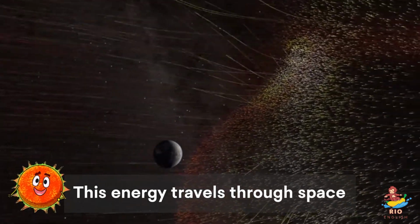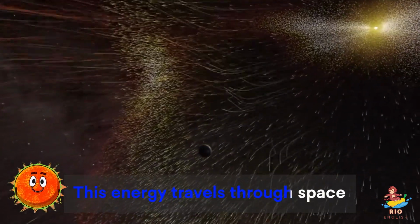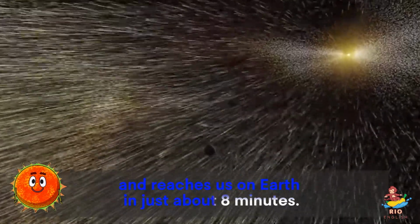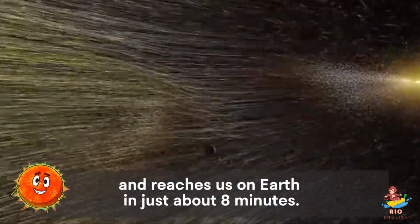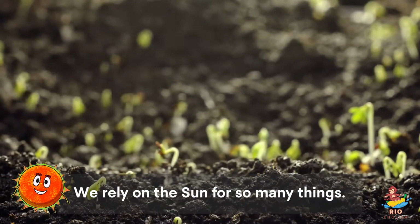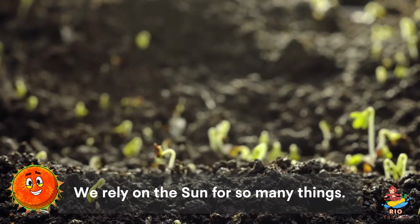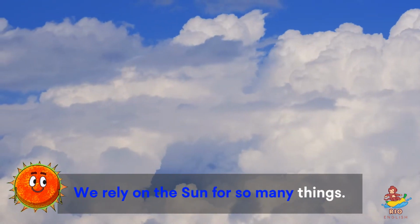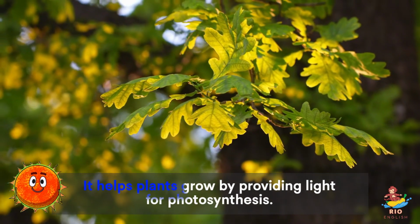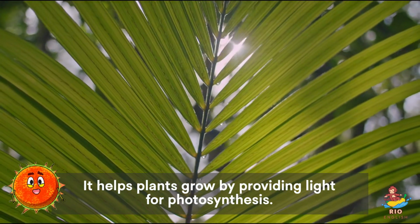This energy travels through space and reaches us on Earth in just about 8 minutes. We rely on the Sun for so many things. It helps plants grow by providing light for photosynthesis.